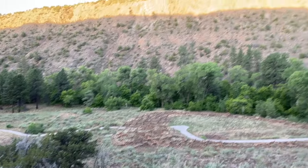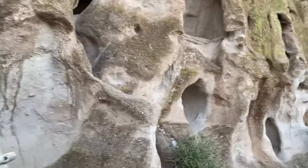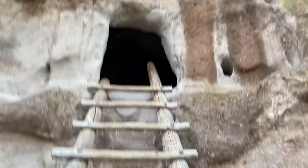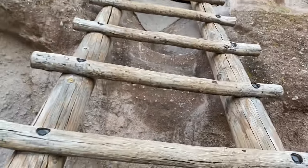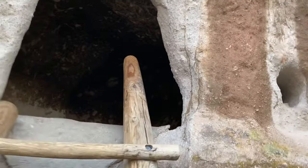You can see the civilization that they created here was not huge, but distinct in nature. You can definitely tell from the black that humans were here for sure.